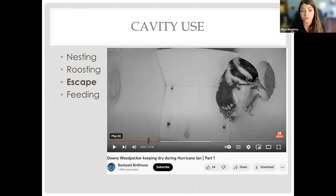Some cavities are also used to escape the elements during inclement weather. I recently saw this video of a downy woodpecker pictured here seeking refuge in a nest box during Hurricane Ian in Florida. When you watch this video, you can hear that outside of the cavity, the winds are blowing, the rain is pouring, but that woodpecker was nice and dry inside and he weathered that storm, and the nest box also was perfectly fine the next day. Escape can also mean away from predators by dropping down into the bottom of the cavity. Most predators are bigger than our tiny cavity nesting raptors, so they can't get into the nest box.